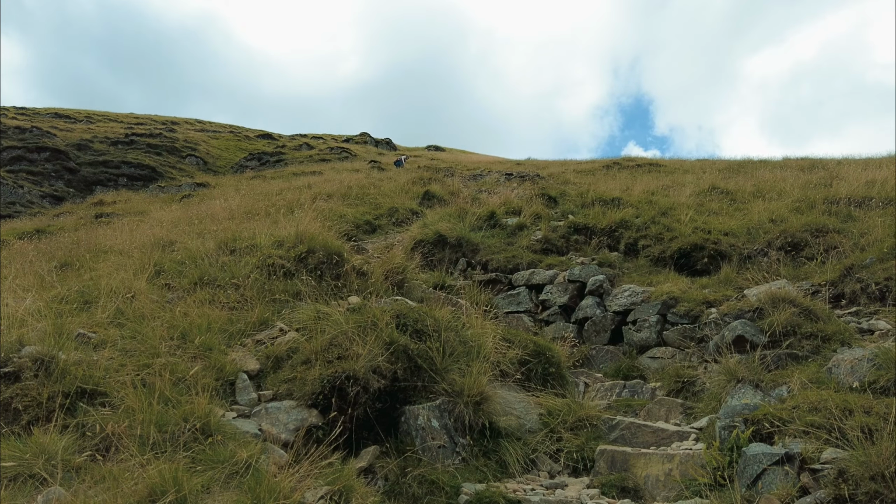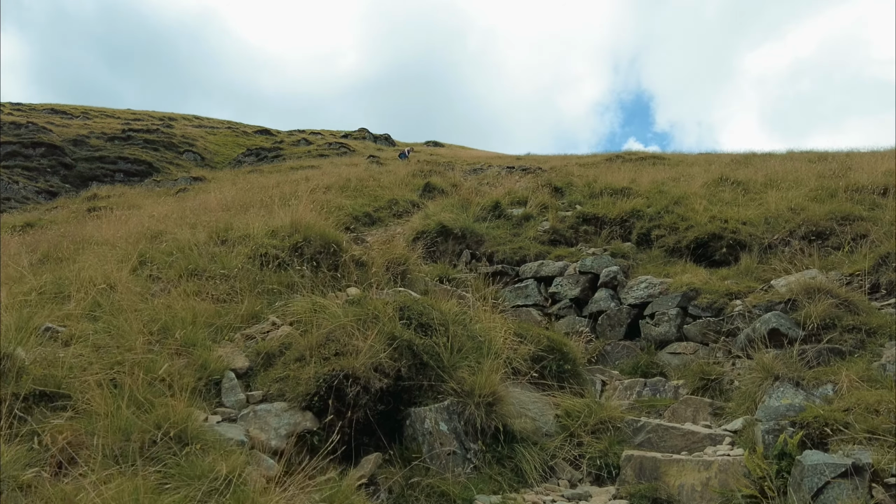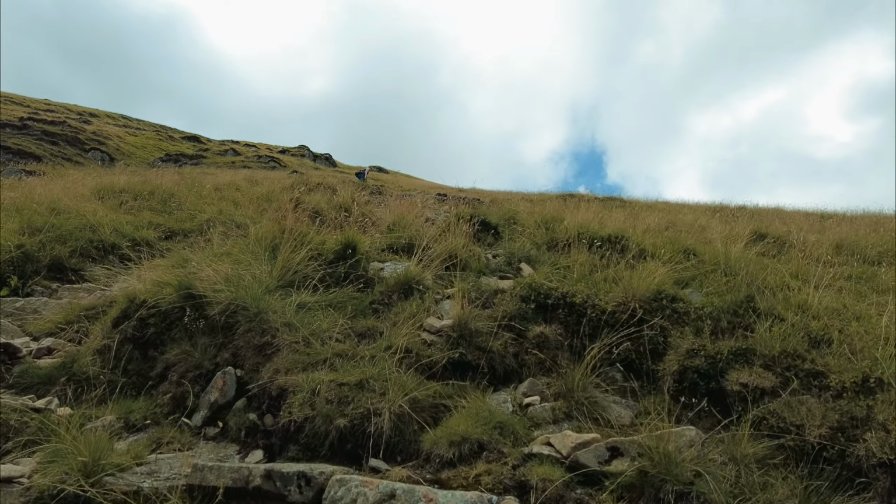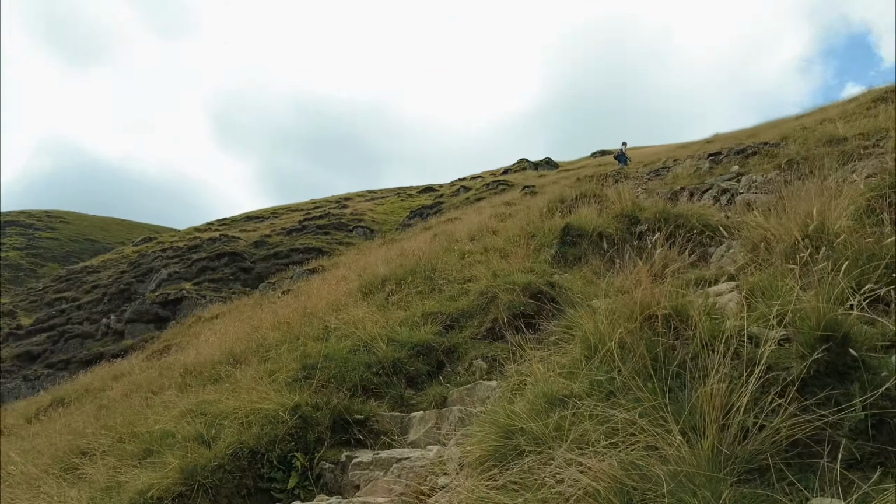It's at this point I know we're in trouble. Just going up these steps, you look straight up and you go, ooh, forward? I think it's the only way, because going back down was going to burn the quads, something chronic. Whose fucking idea was this? Oh, that's right, it was mine.